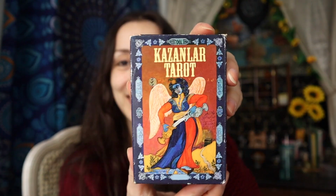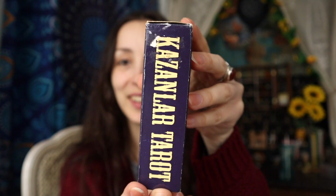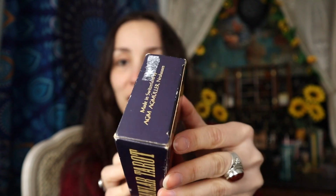Oh, it's so cute. Look at that box. Kazanlar Tarot. Okay, so it's made in Switzerland by AGM Mueller, Neuhausen. English edition.